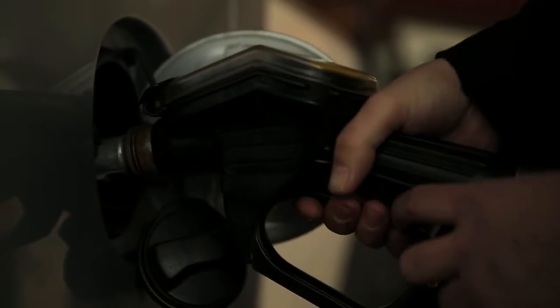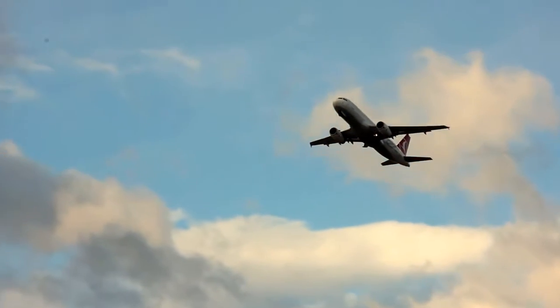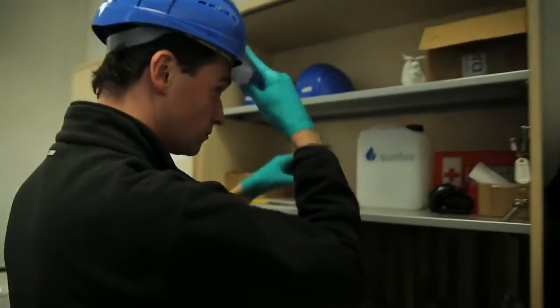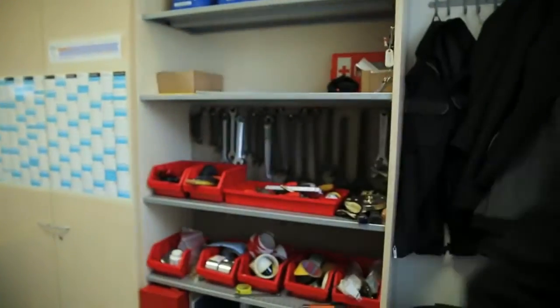Synthetic fuel as an alternative to petroleum. That is a long-held dream of German engineers. In Dresden, this dream has now come true. A team from the company Sunfire finally succeeded. The newly designed fuel is called blue crude.